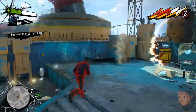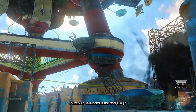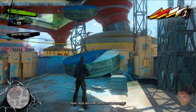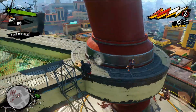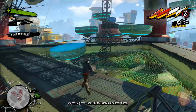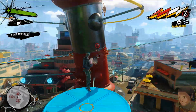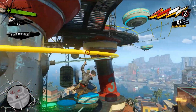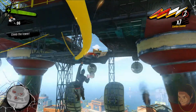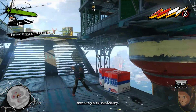How do I destroy this thing? Shoot it? I just shoot it. Who knew transmitters blew up so big? Also, if it wasn't clear, you can kind of jump off of like everything that looks vaguely flat. Looks like that kicked the hornet's nest. Like, oh, it won't let me get on top of this. Okay, that's fine. I can stay here. Oh, it's probably like predetermined.